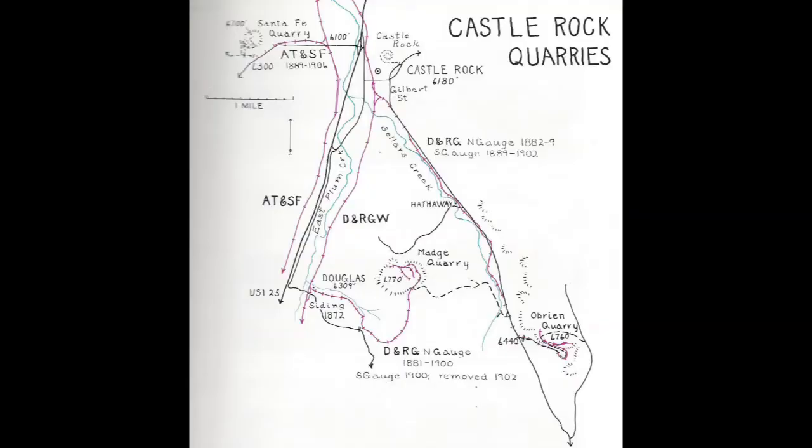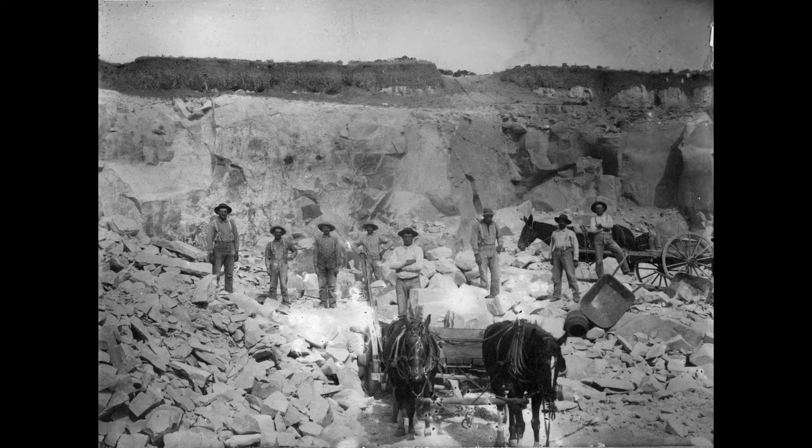But the Madge Quarry, his quarry, was the biggest one. And then soon after, actually about 10 years later, in 1881, a second quarry opened called the O'Brien Quarry. And then it was another 8 or 9 years, in 1889, that a third major quarry opened, and that one was called the Santa Fe Quarry. I just want to show you over my shoulder here, there's a picture of the workmen in the Santa Fe Quarry, and that's what it looked like.